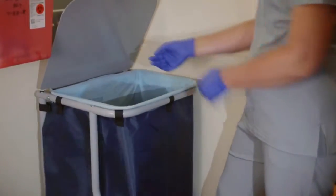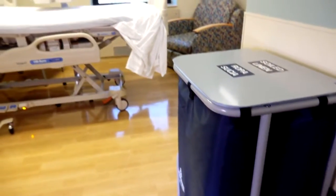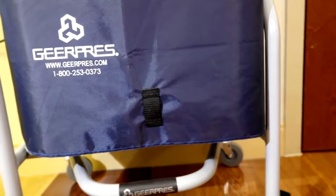compensation claims. Designed for efficiency and safety, the linen hamper has a narrower profile, allowing unobstructed pathways and reduced workers' compensation claims. Optional hamper curtain available with or without custom logo.